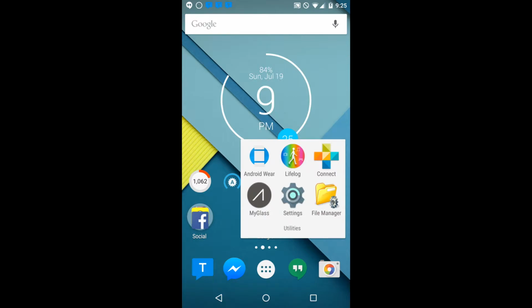Android Wear, which I don't usually need to open the app because all the watches except the G-Watch R that I have sync with Wi-Fi with Cloud Sync, so it works pretty well without even having to open the app as long as Bluetooth is on. I do own the Smartwatch 3, LG G-Watch R, and Moto 360, in case you did not know that already.